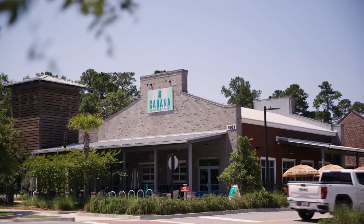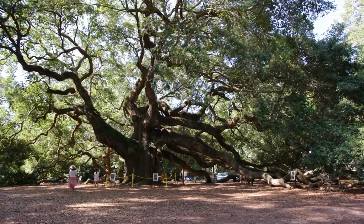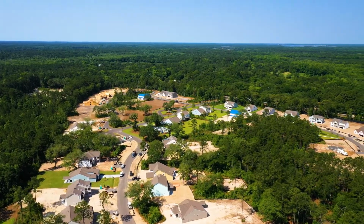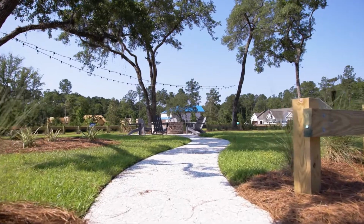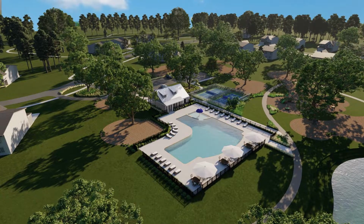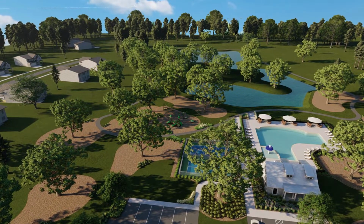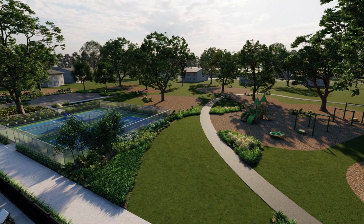Beauty can be found in the memories you create at your favorite restaurant or under the angel oak trees. Submerge yourself in the coastal experience within the private gates of Pulte Home's Sea Island Preserve. Feel the warmth from the community fire pit on a fall afternoon. Dive into the planned resort-style swimming pool with a splash and play area, or enjoy a game of tennis on one of 2 planned courts.